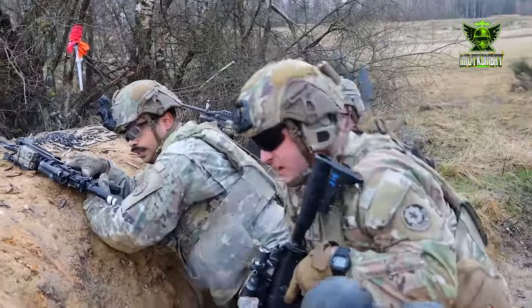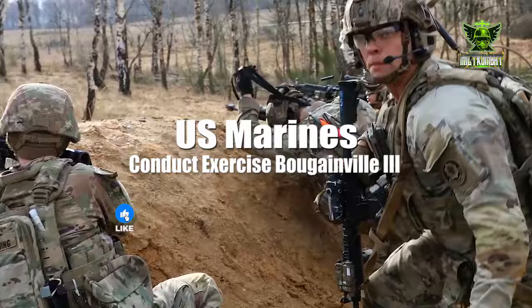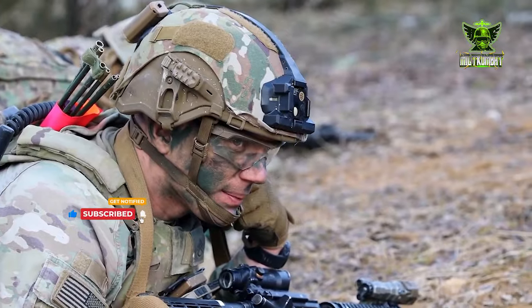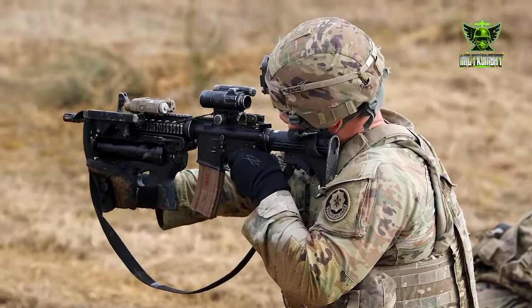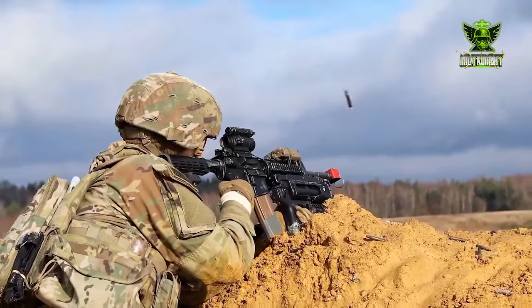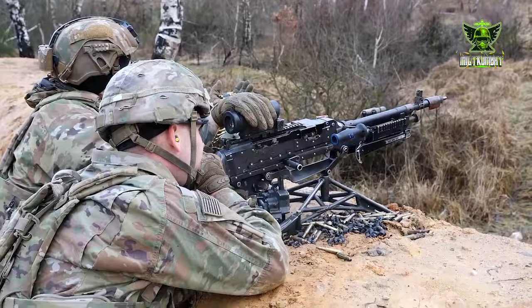In the heart of America's military training facilities, a symphony of precision, power, and preparedness unfolds. Welcome to the front line of defense, where the United States Army hones its skills through rigorous training exercises. The precision in that live fire exercise is incredible. The soldiers operate as one, executing their maneuvers with absolute accuracy.